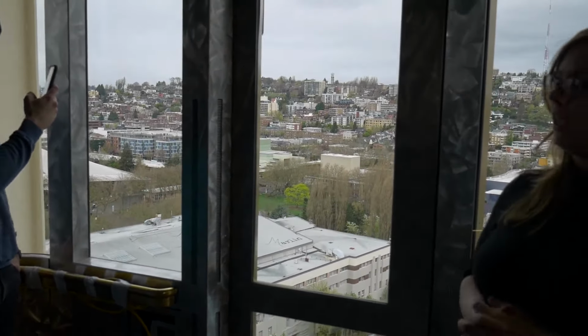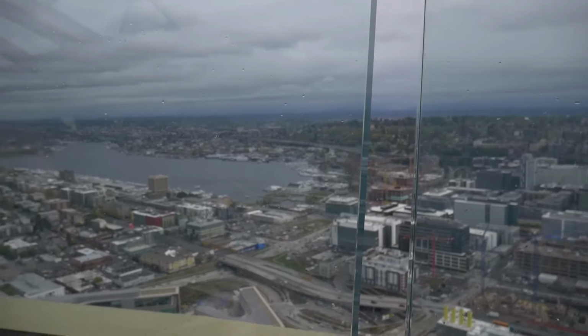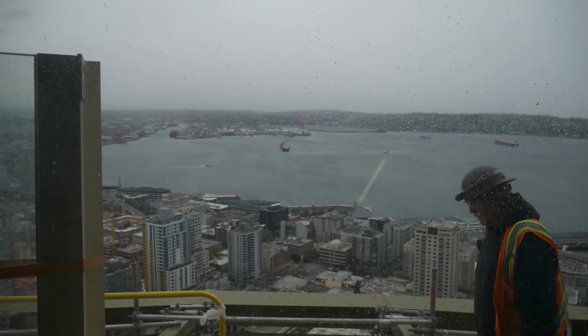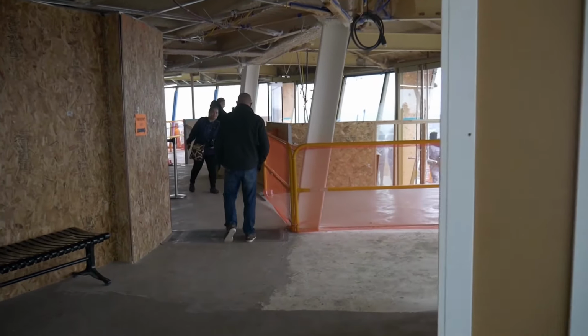This 41-second ride travels at a speed of 800 feet per minute and takes you to a height of 520 feet. Once you arrive, you can step outside onto the observation deck and have a 360 view of Seattle. Unfortunately, during my visit, the needle was undergoing a spacelift. That's right, a spacelift. So I wasn't able to see all of the sides.